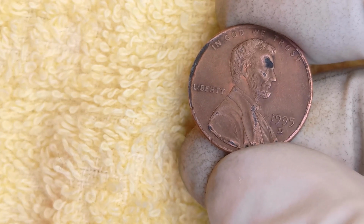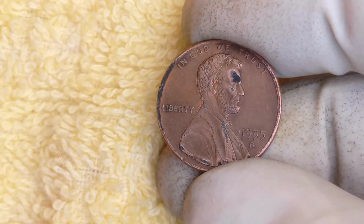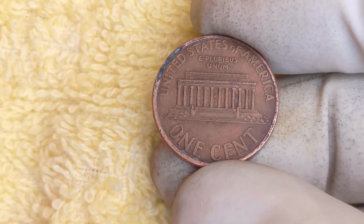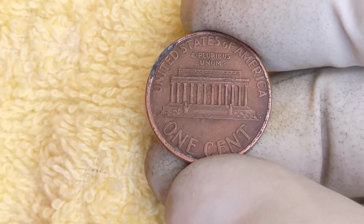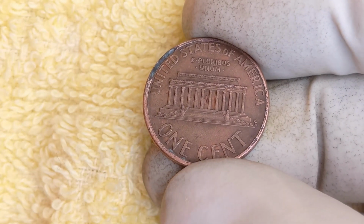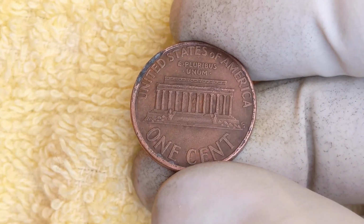Now, let's talk about what you should do if you think you might own a valuable 1995 Lincoln penny. First, grab a magnifying glass and carefully inspect the coin for any signs of doubling, particularly on the date and the inscriptions. Check the condition. If it looks pristine with no scratches, dents, or discoloration, you might be holding a treasure.